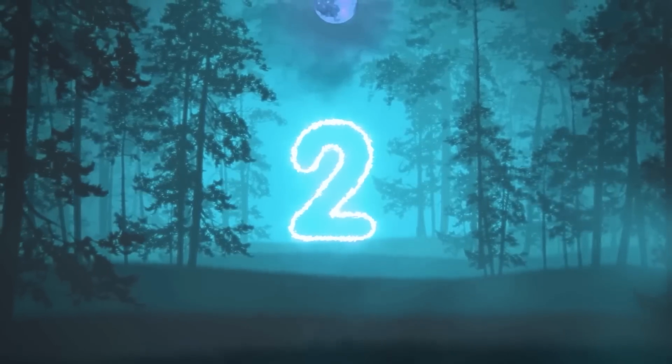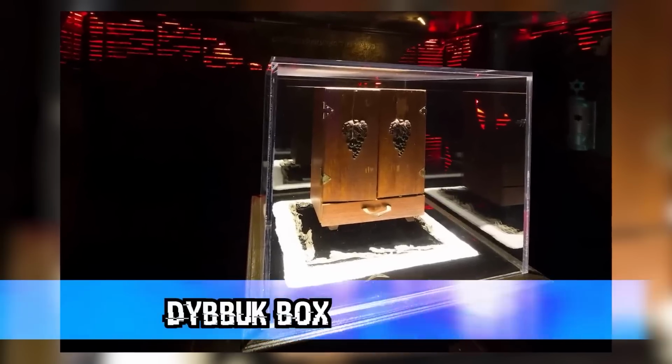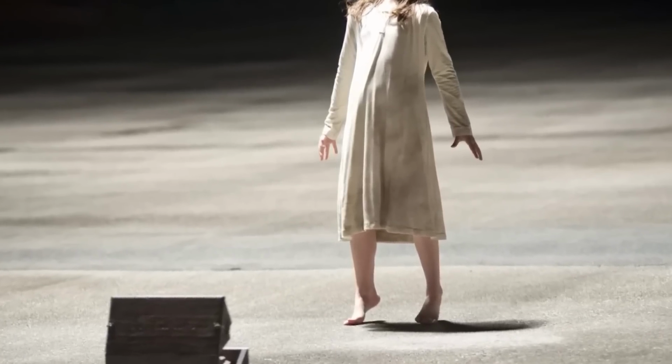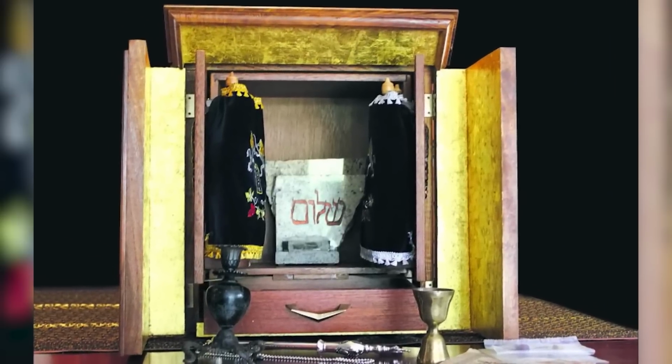Number 2. Dybbuk box. In Jewish folklore, a dybbuk is an evil spirit. Supposedly, someone accidentally summoned the demon while using a homemade Ouija board, but managed to trap it inside the wine cabinet. The Dybbuk box came to light in 2001 when Kevin Mannis purchased it and started having terrible nightmares. He then decided to gift the cabinet to his mother, who suffered a stroke the very day she received it. Not just this, but every person who ever owned the wine cabinet has reported experiencing horrible events.